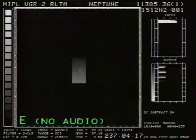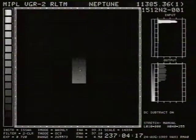I might add that they're doing concurrent UV spectrometer readings at the same time, ultraviolet. So they're looking into the ring region with an ultraviolet spectrometer. And then later on, those two different readings will be combined into new knowledge.